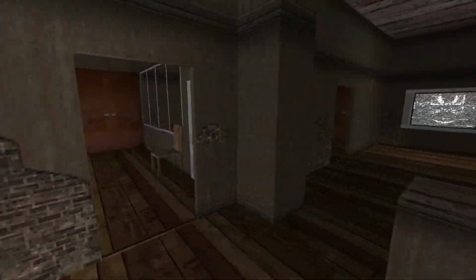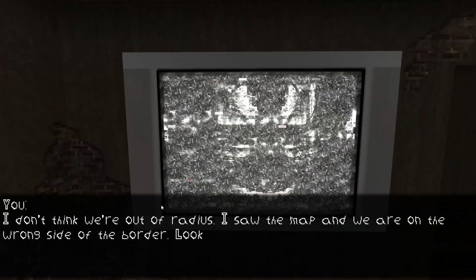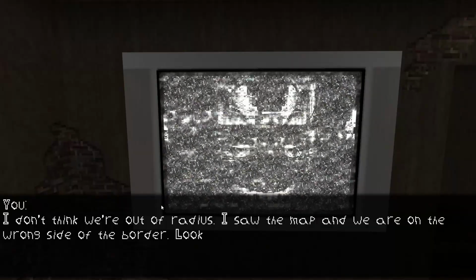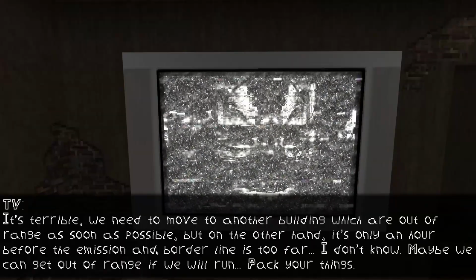There's so many backpacks in here, television. I don't know which one you're talking about. Are you sure we're out of range? I don't think we're out of radius. I saw the map and we are on the wrong side of the border. Look. It's terrible. We have to move to another building.